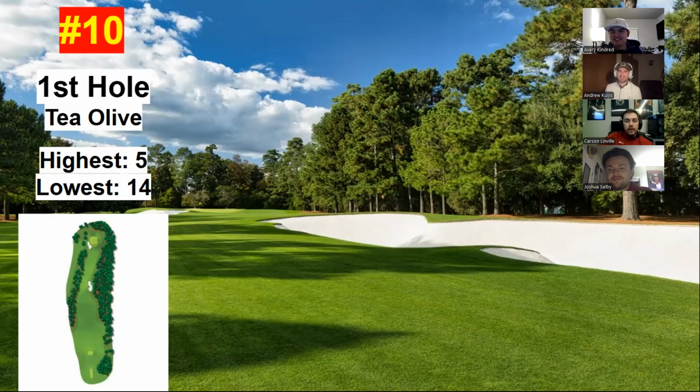This is what Josh was talking about earlier, the hottest take that ChatGPT had. Chat has this hole ranked dead last. Dead last? Are you kidding me? It says it's a tough opener, but not one you dream about. Doesn't really offer fireworks, more of a scene setter than a headline. Could not disagree with chat more there. I'm with chat, boys. Could not disagree more. Chat, can we confirm Josh's AI? Chat's never wrong.